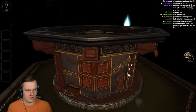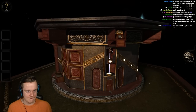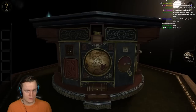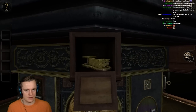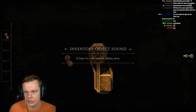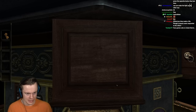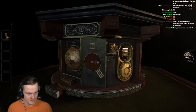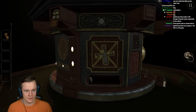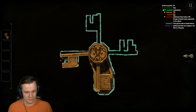I see. No, no, no, no, no! Brass key with multiple folding parts. Oh, not again. Okay, we need to make a specific key here. Or something. Oh, this one. I know this shape was over here. Yes, this. Thank you. I appreciate that they do that. That would have been much harder.